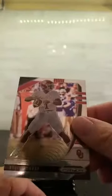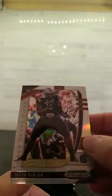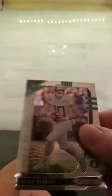Derrick Henry, Lamar Jackson, Kyler Murray, Jacoby Brissett out of 99, red, white, and blue Prizm. Javon Kinlaw, Prizm. Javon Kinlaw. Justin Herbert, because we're talking about him. Keyshawn Vaughn, going over to Vanderbilt out of 75.